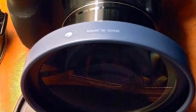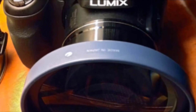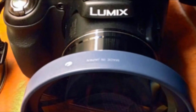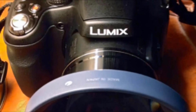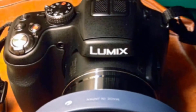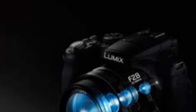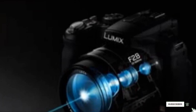Most importantly though is that the camera is fast, taking little time to turn on, take shots, or zoom. In addition to a 3-inch LCD screen, which can be flipped and rotated, the FZ200 features an electronic viewfinder. Overall, the Panasonic DMC FZ200 is a versatile camera that offers an ultra-zoom lens without sacrificing anything else.